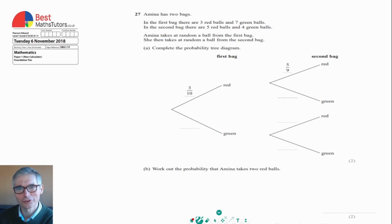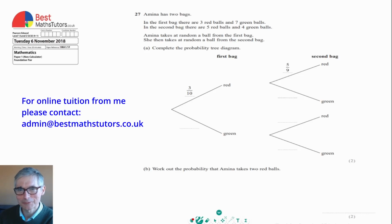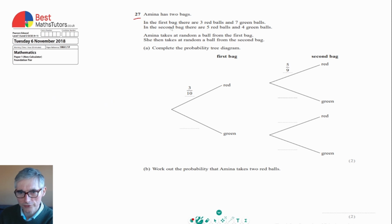I'm continuing to go through the Edexcel Foundation Tier Paper 1 from 2018, and this is question 27. Question 27 is a question where we've got a probability tree, and we've got two bags with different coloured balls in. The first bag has 3 red balls and 7 green balls, and in the second bag we've got 5 red balls and 4 green balls.